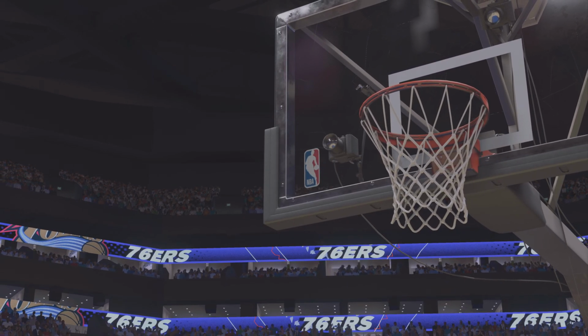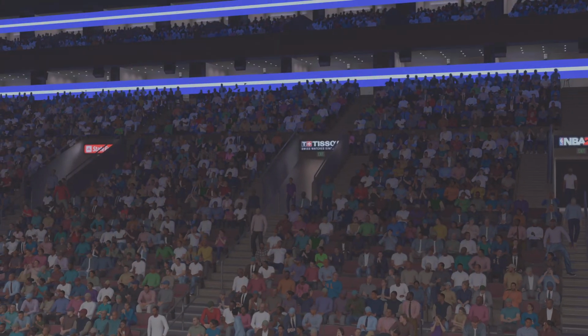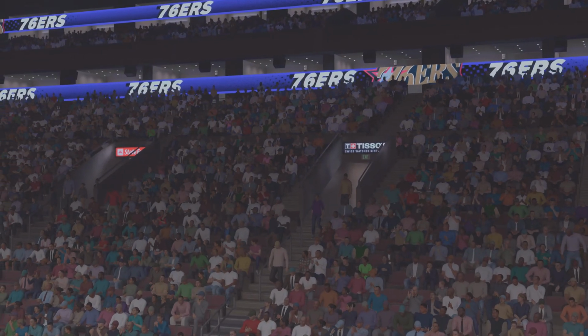It's the NBA on 2K Sports. In this one, we'll see the Philadelphia 76ers against the Chicago Bulls. I'm Kevin Harlan alongside Clark Kellogg and Greg Anthony. From the sideline, our Hall of Famer, David Aldridge.